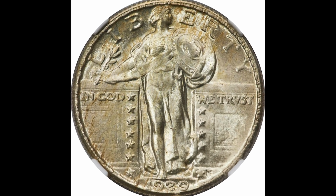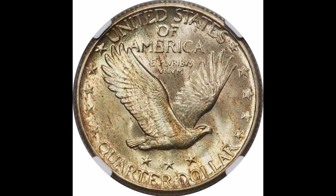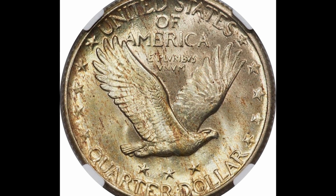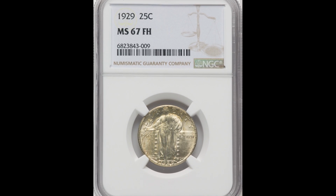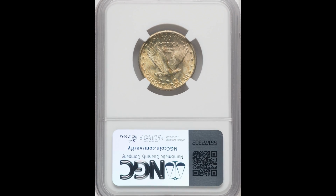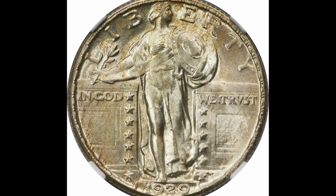So before the Washington quarter, the United States produced what we called Standing Liberty quarters. Now the cool thing about these coins is they weigh 6.25 grams and they have a metal composition of 90% silver and 10% copper. So any coin that has that high of a quantity of silver is going to have some intrinsic silver value to begin with, but this coin sold for $8,700.